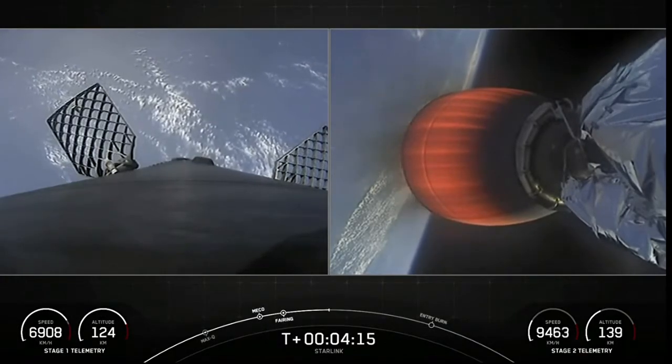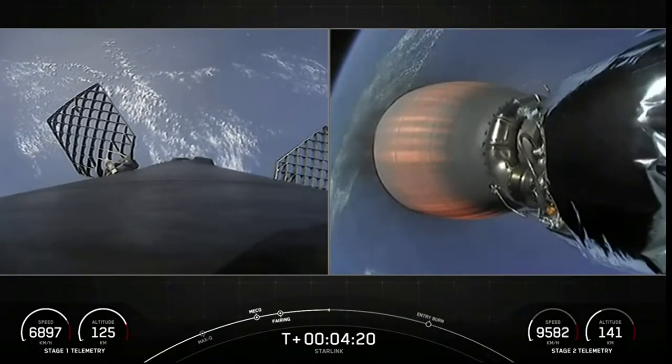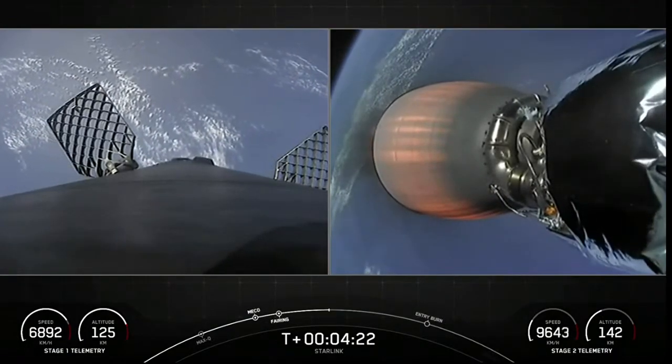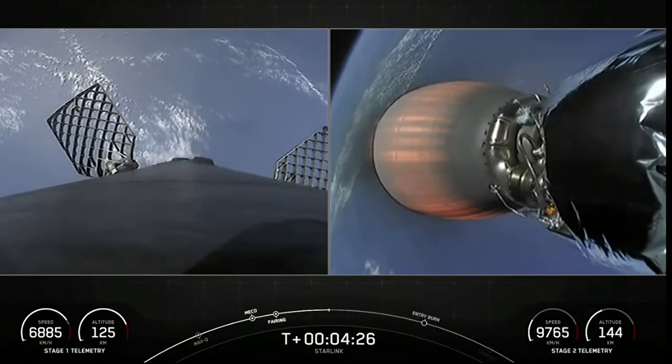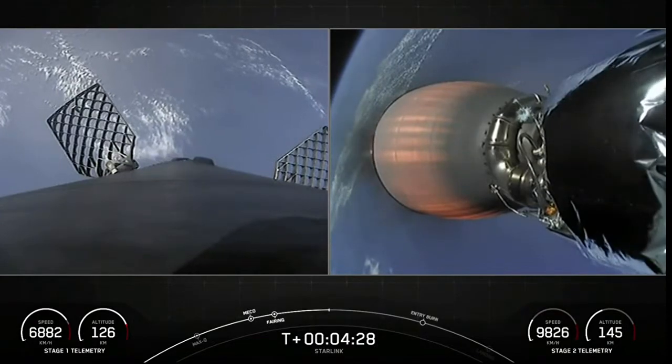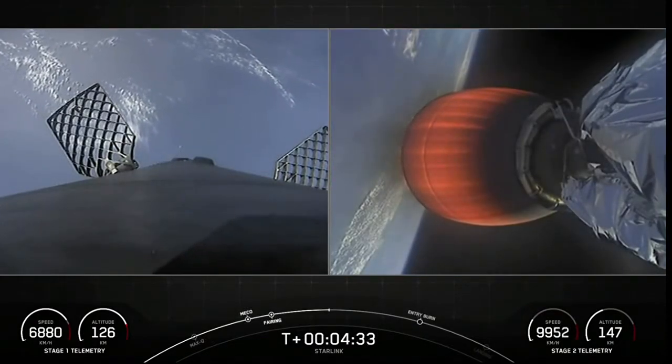Now the acquisition of signal Bermuda. While the second stage is continuing on to orbit, this first stage has a couple of activities in order to make its way back to Earth. First is an entry burn. It'll ignite 3 of its M1D or Merlin 1D engines. And that helps to slow down the vehicle as we start re-entering the upper parts of the Earth's atmosphere.